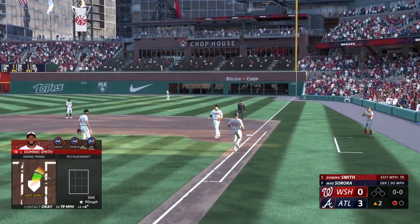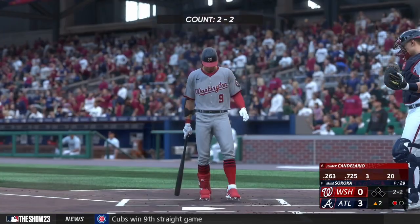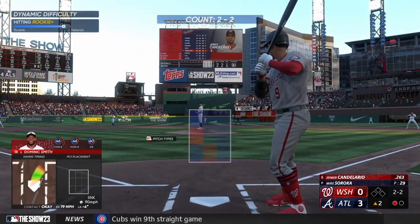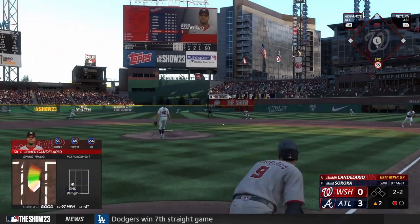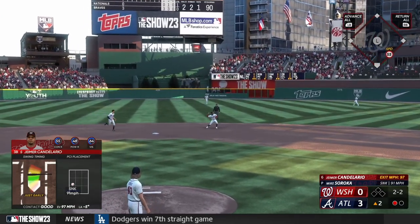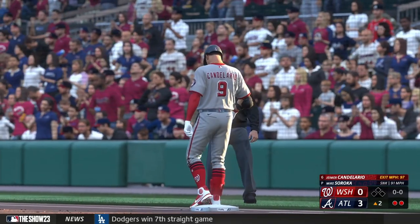Steps on first for the out. Good sinker low in the zone right there and produced exactly what he was looking for. Ball on the ground, nice ground out. Now batting Jeimer Candelario. Up the middle. Fires over to first. 2 up, 2 down in the top of the second.